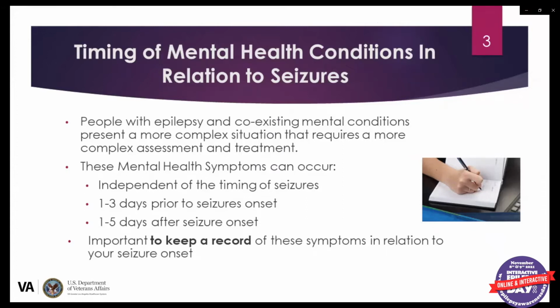Therefore, it is important to keep a record to share with your neurologist not only when the seizures occur, but also when any of these symptoms occur with respect to the seizure onset. This will help your physician tailor your medication regimen to best fit your needs and provide the best treatment for you.